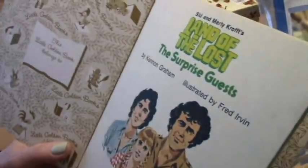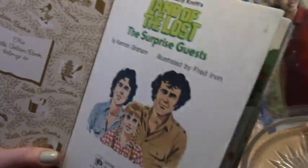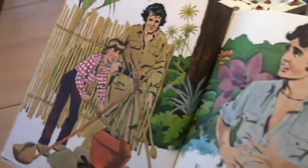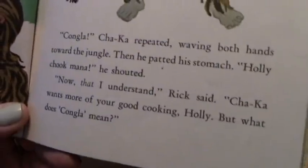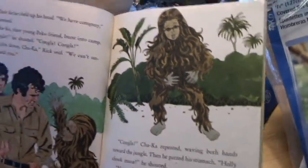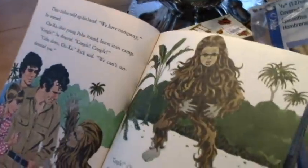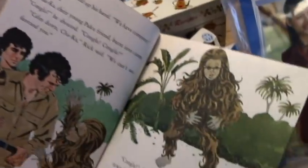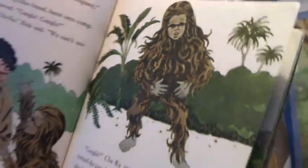Sid and Marty Krofft, their stuff is all great. Well, some of them. Land of the Lost is so good. 1975. Oh, look at Holly. Do they have any slea stacks? Oh, no. Chaka. Who was that kid that played him? Neither one of us remembers. Opie's brother. Yeah. Chaka. Oh, I love this show.